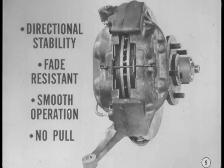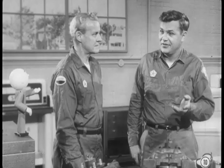With disc brakes, directional stability is exceptional, even during high-speed stops. In addition, disc brakes have high resistance to fade, are smooth operating, and there's no brake pull, even in a panic stop. I'm convinced that disc brakes are great, but why do we use them only on the front wheels? Why not all the way around? I thought you'd never ask, Hank.